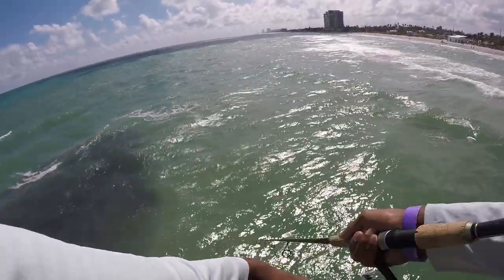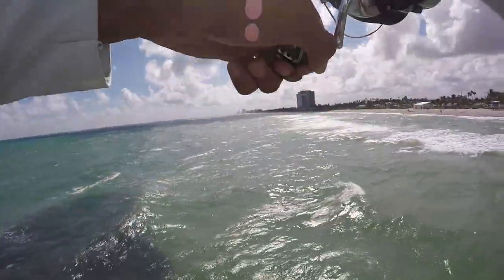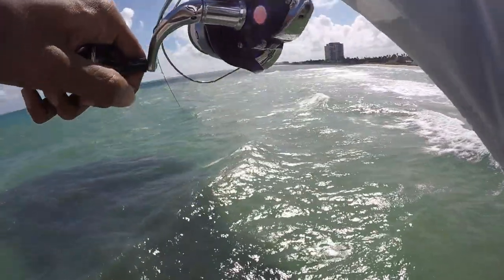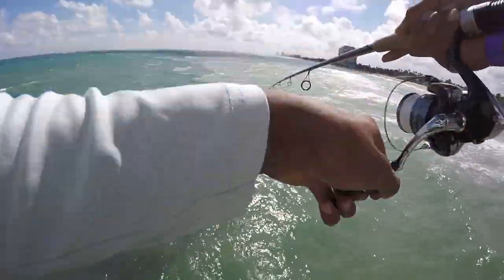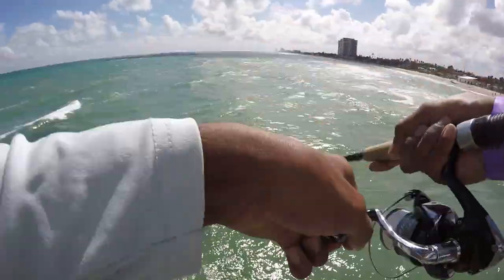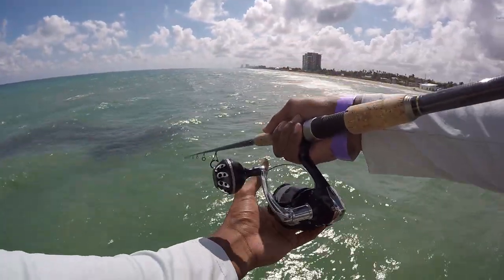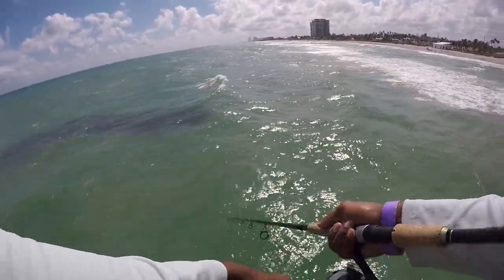So the setup I'm using is a 7-6 Star rod paired with a Shimano Sienna, probably one of the best reels I've used for the price point. It's $30, and it's probably one of the best reels for $30 that I could find. I've been using these reels for years and they don't break on me. Really awesome reels. If you guys are looking for a budget reel that'll get the job done, definitely get a Shimano Sienna. I'm running 20 pound test braid on this setup with 40 pound leader, with an FG knot tied straight to the X-Wrap.